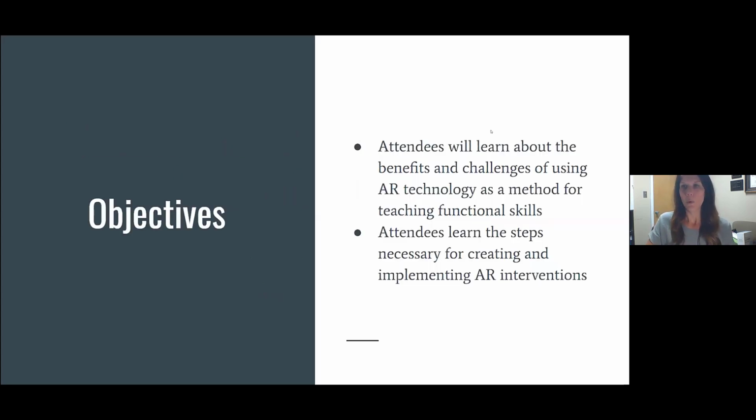So what we're going to do today is learn about the benefits and challenges of using augmented reality technology as a method for teaching functional skills. I also hope that you take away some steps and some general guidelines for how you can implement these sorts of interventions in your own practice.